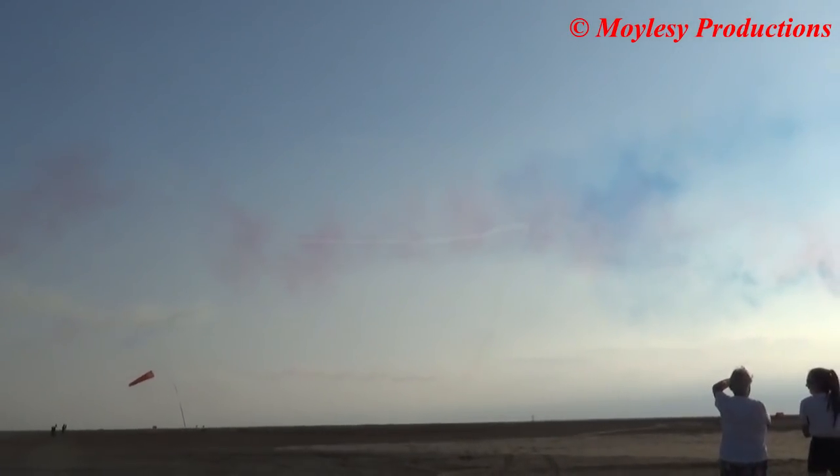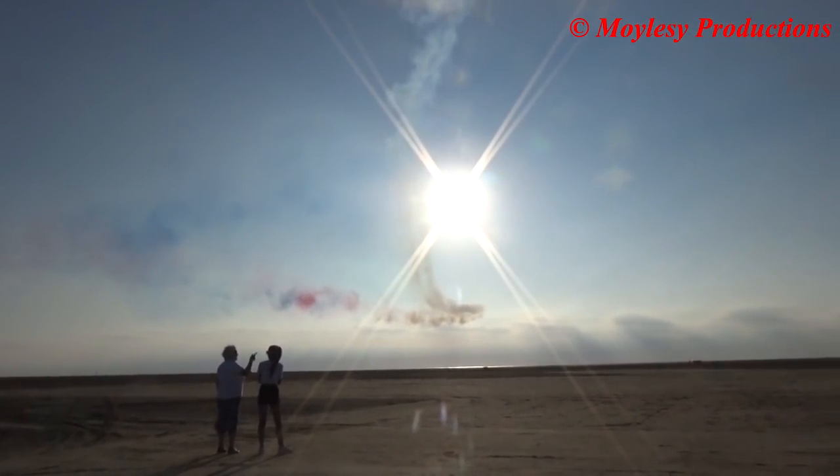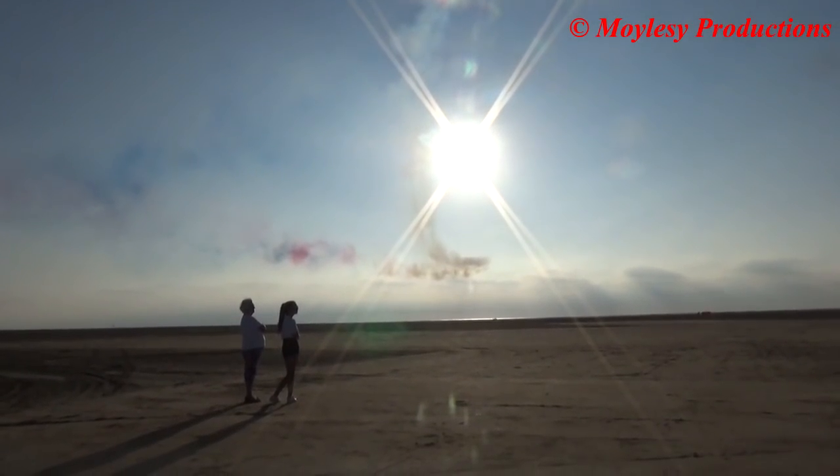Jets are about to start their descent on the left and right. They'll have a closing speed of over 700 miles an hour as they descend to 100 feet above the sand. Reds 6 and 7 will 4-point roll. Reds 8 and 9 will pull to the vertical.